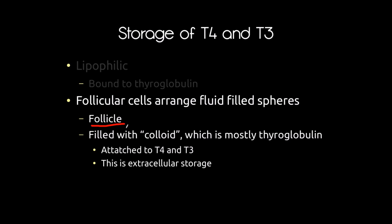Now, these fluid-filled spheres, try to say that 10 times fast, are filled with this liquid that is called colloid, which is mostly thyroglobulin. And of course, attached to this thyroglobulin is T4 and T3, those 2 hormones. And one interesting thing to note here is that this is an extracellular storage of a hormone. It's not actually stored in the follicular cells, it's stored in these spheres that the follicular cells are surrounding. So this is kind of an interesting storage mechanism for a hormone, unlike a lot of other ones.